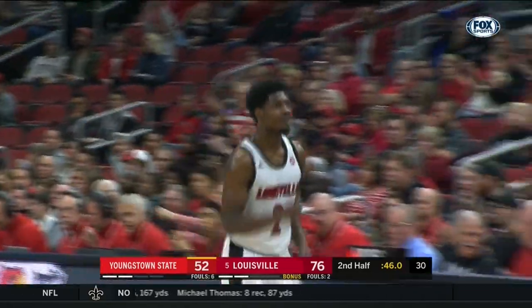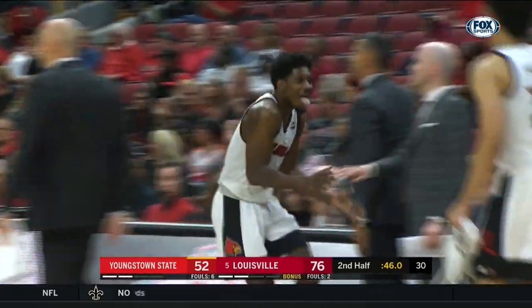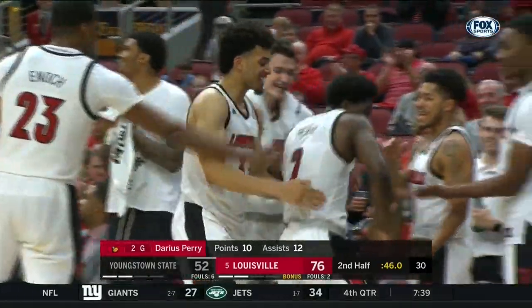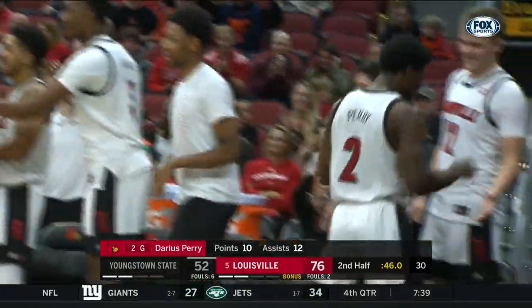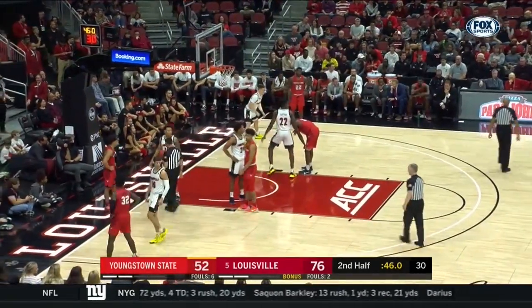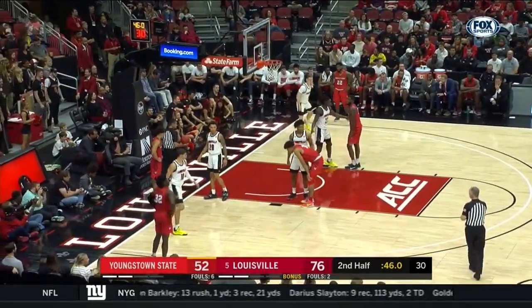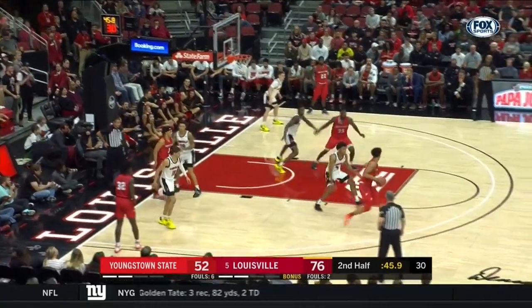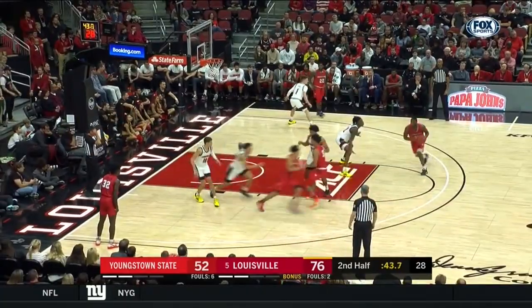Keith Otto comes into the game, graduate student, transfer from Richmond. Darius Perry with the double-double, the first of his career at 12 assists for Perry. And he'll do a little dance. Well, Perry had a pretty good line. He had 4 rebounds as well, Tom. In addition to those 12 assists, he also had a steal and only 1 turnover, as you pointed out.